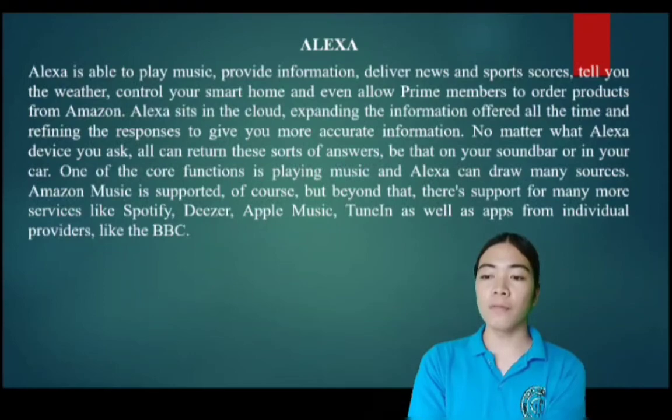One of the core functions is playing music, and Alexa can draw from many sources. Amazon Music is supported, of course, but beyond that, there's support for many more services like Spotify, Deezer, Apple Music, TuneIn, as well as apps from individual providers like the BBC.